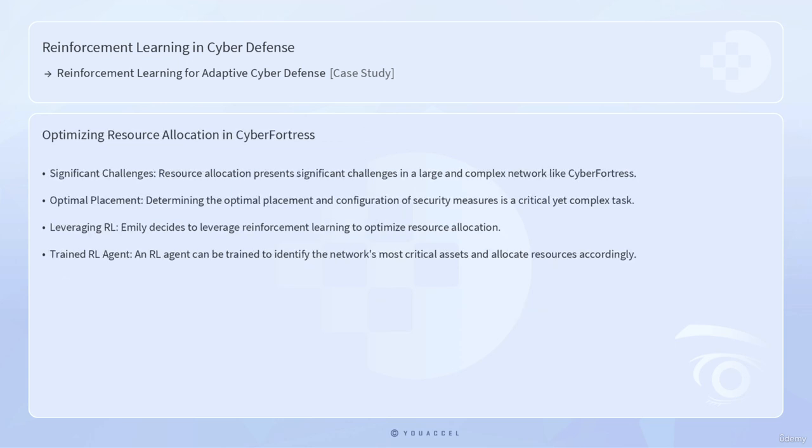Resource allocation also presents significant challenges in a large and complex network like CyberFortress. Determining the optimal placement and configuration of security measures, such as firewalls and intrusion prevention systems, is a critical yet complex task. Emily decides to leverage reinforcement learning to optimize resource allocation. An RL agent can be trained to identify the network's most critical assets and allocate resources accordingly, ensuring high-value targets receive the most robust protection.